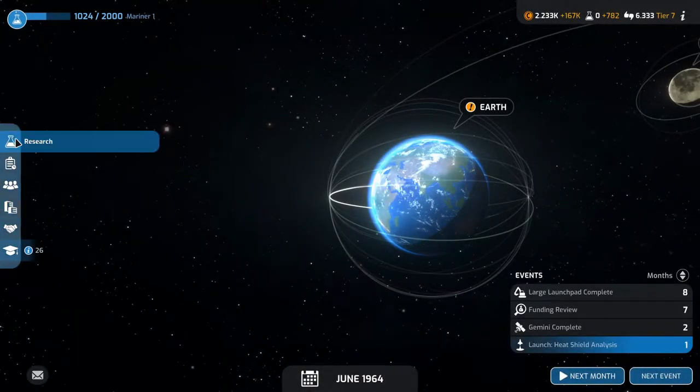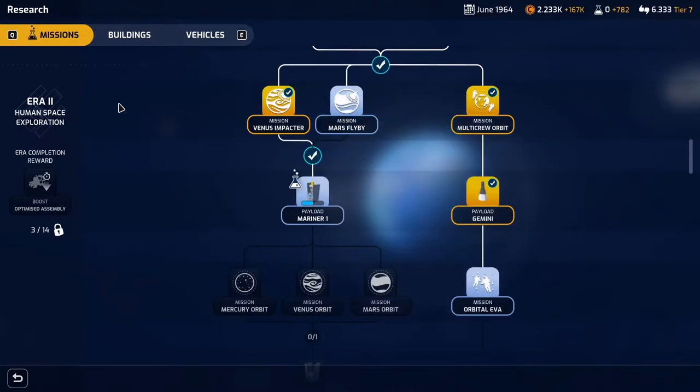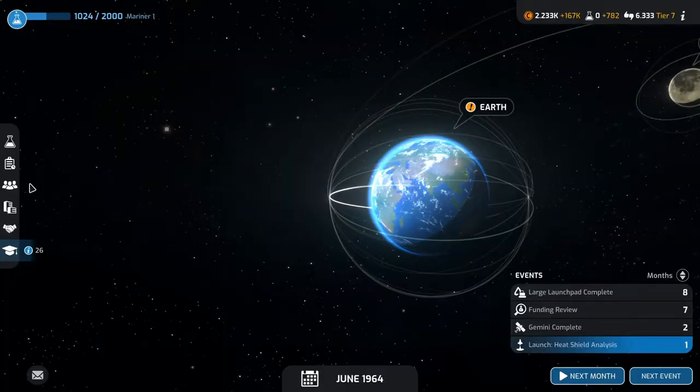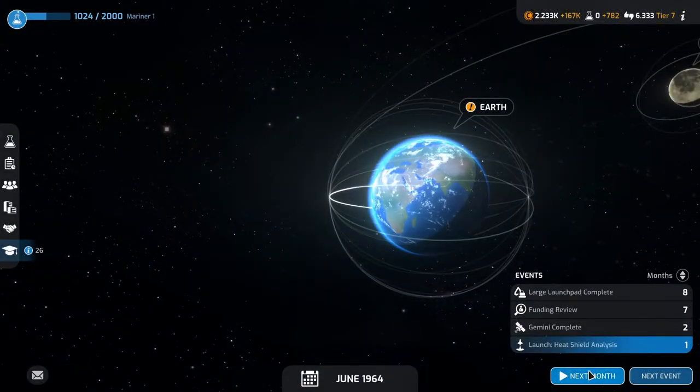We are researching the Mariner 1 payload for the Venus Impactor. We are preparing to launch. We have a mission in progress, heat shield analysis, with our astronaut Dinky Bernard on board. And then we have a multi-crew orbit that we're planning. So we are going to launch heat shields now.